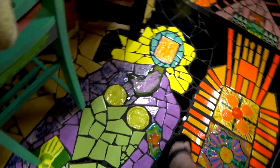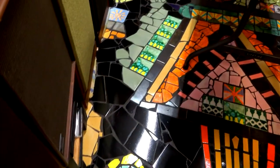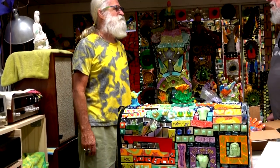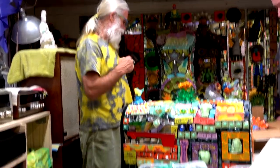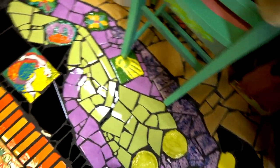It looks like you're finished, Blake. Yeah, I'm going to start doing the panels. You mean for the sides? And the guitar here too. Yeah, the guitar. Anything that's a form, we'll mosaic. Carol's done a bunch of them there. We sold, and this one I think is sold. Wow.